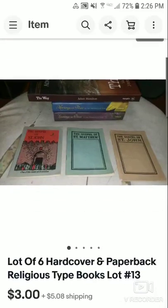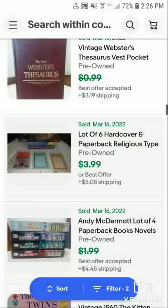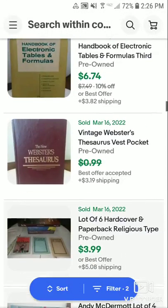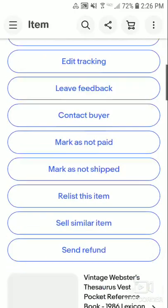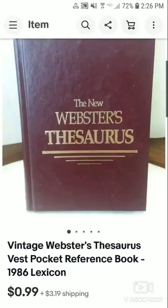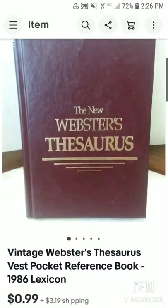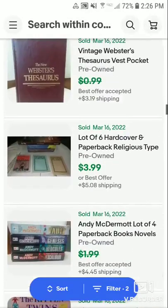Then we did an offer on these, and they said three, and I took it. I said I'm going to do this one at full price, $0.99 plus shipping. They sent me an offer, and I took it. All three of these went to the same buyer in a bundle, so I was happy.